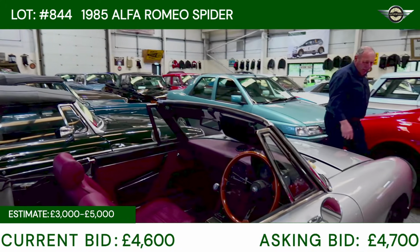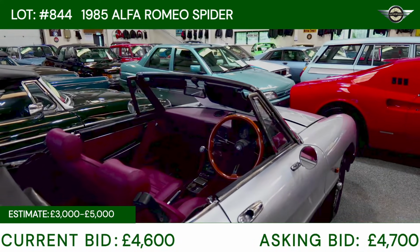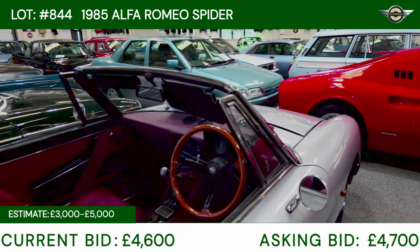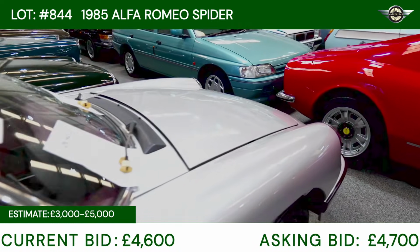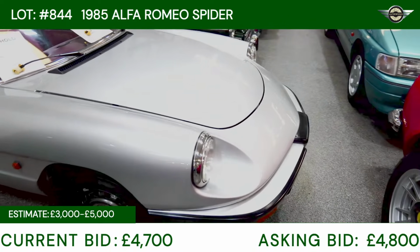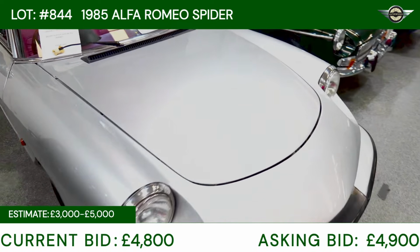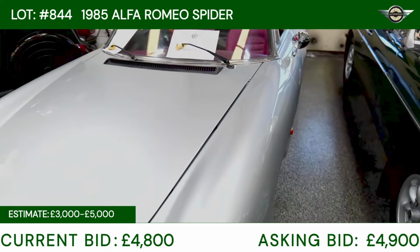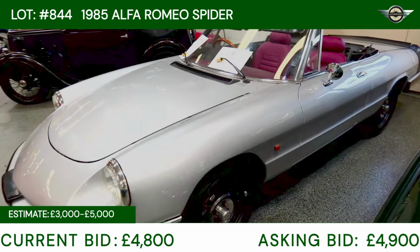We all know what these do when they're up and running and driving and straight out the door. So yeah, good buy for somebody here. 4,600 down in Dorset, and 4,700 back in Leeds, at £4,700 bid, at 4,800, at 4,800 bid, then are we done?